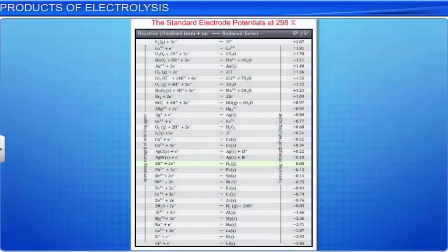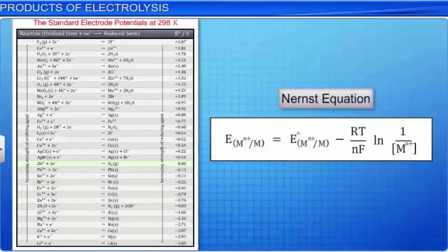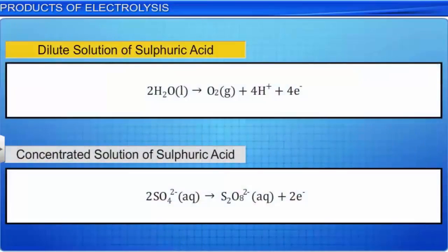The ability of a cation to be reduced or an anion to be oxidized not only depends on their standard reduction potentials, but also on their concentrations. Hence, to account for the effects of concentration, the standard electrode potentials are replaced by the electrode potentials given by the Nernst equation. In dilute solutions of sulfuric acid, water will be oxidized to release oxygen gas. However, in concentrated solutions of sulfuric acid, the formation of the peroxydisulfate ion is favored.